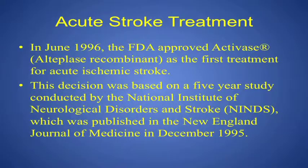So what is this treatment for stroke? It's called TPA, or alteplase. It's been around since 1996. It is FDA approved as the first treatment for acute stroke. The decision was based on a 5-year study called the National Institute of Neurological Disorders and Stroke study, and it was published in the New England Journal of Medicine in December of 1995.